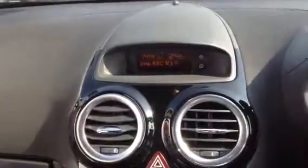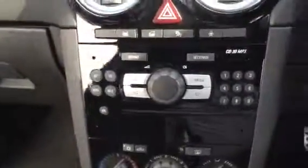You get digital radio. Comes with aircon and an auxiliary port with a 6-speed box. The vehicle has a full service history.